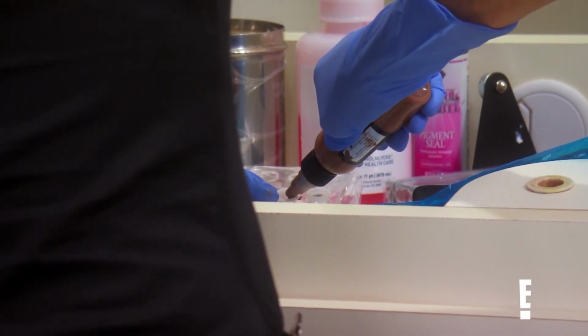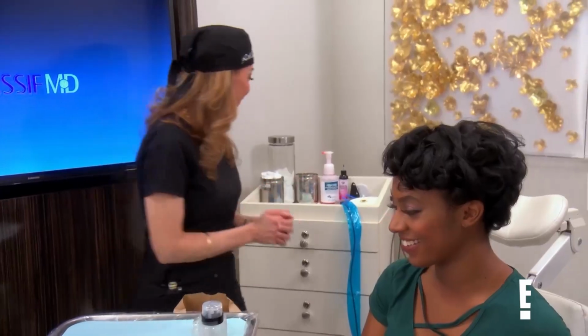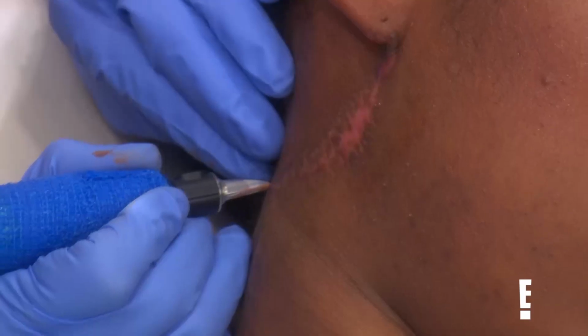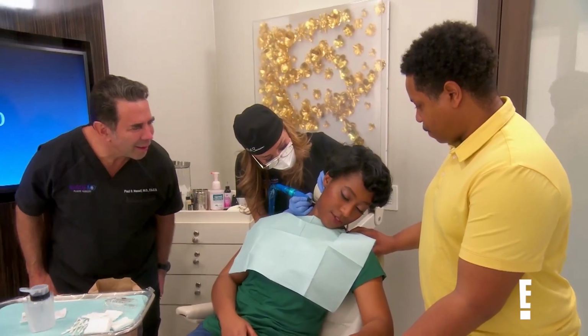Ruth is our incredible medical micropigmentation especialista. By doing the medical tattoo, it will blend in with Jasmine's natural skin color, and there'll be no more memory of the nevus sebaceous, AKA the beast. So let's get started. Let's do it. Let's do it. This is my first tattoo ever. Out of all the places that I thought I'd get a tattoo, my neck is not one of them.